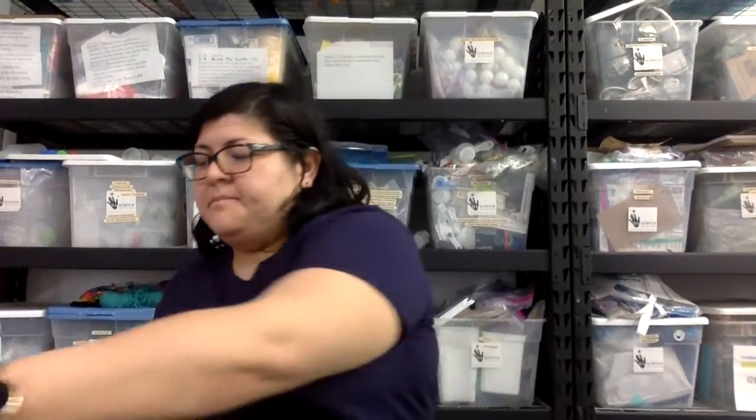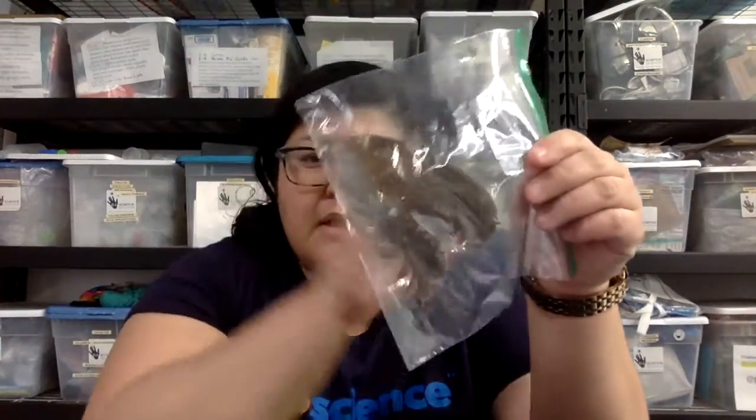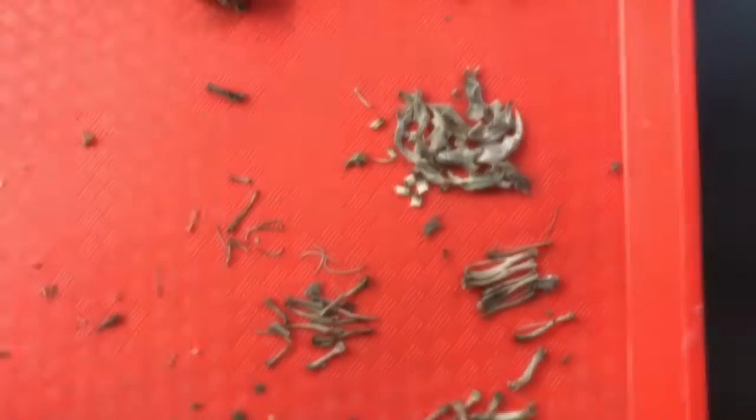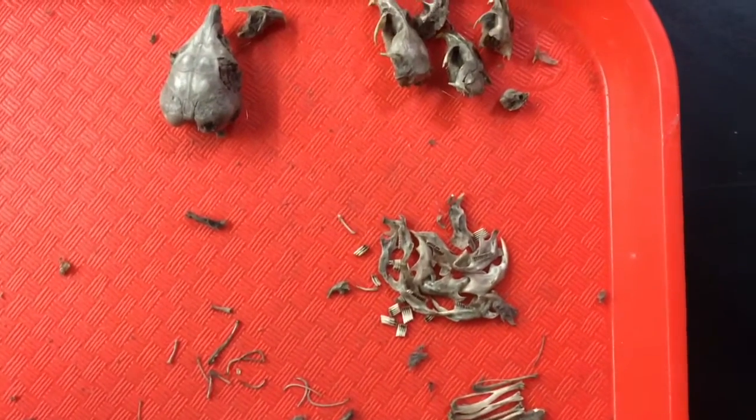Clue number 2. I found this bird wing in my yard as well. No sign of the rest of the bird, just the wing. Don't know if a cat got it or if it's related to our mystery, but I thought I'd show you anyway. So I sorted my bones from last week into piles.